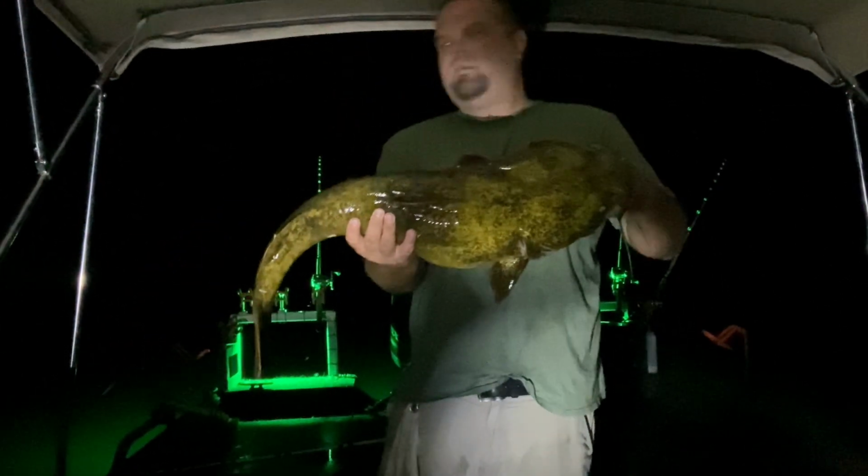There's second fish of the night. They're going back. Somebody else can catch them.